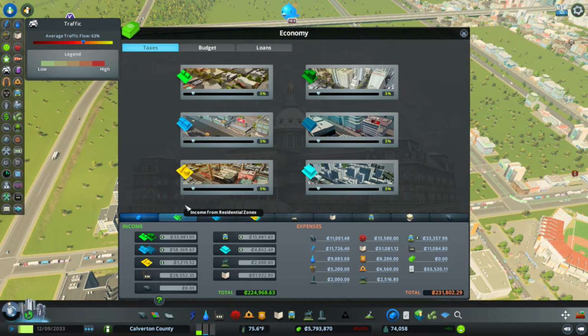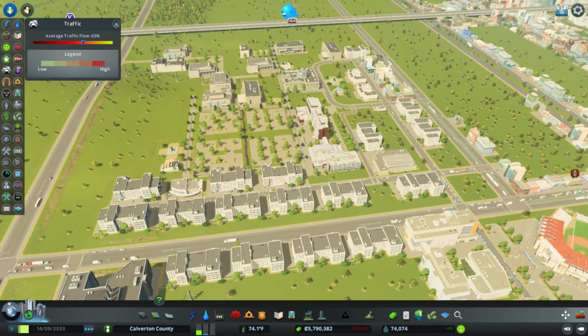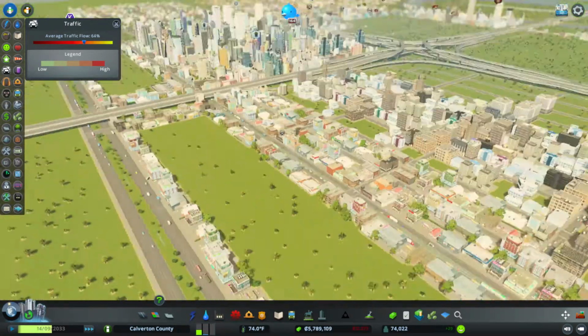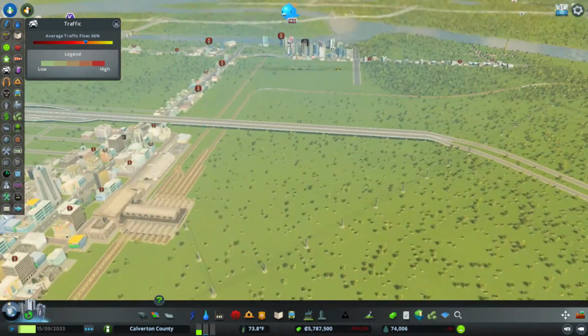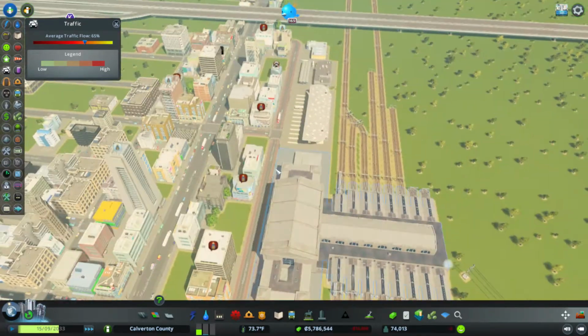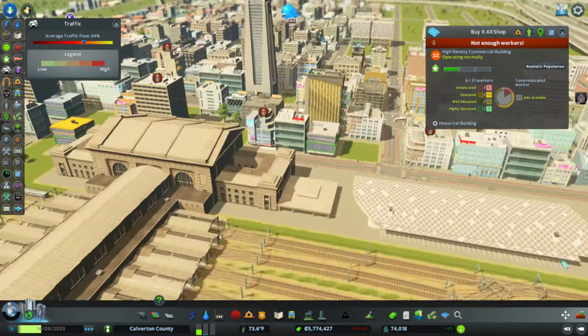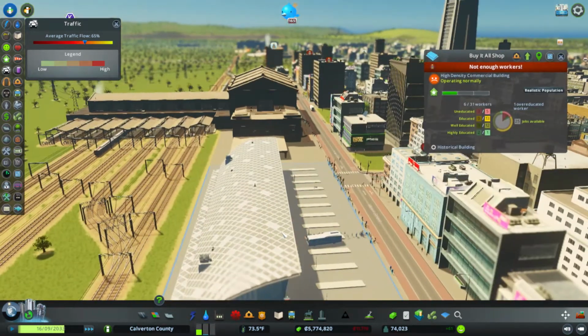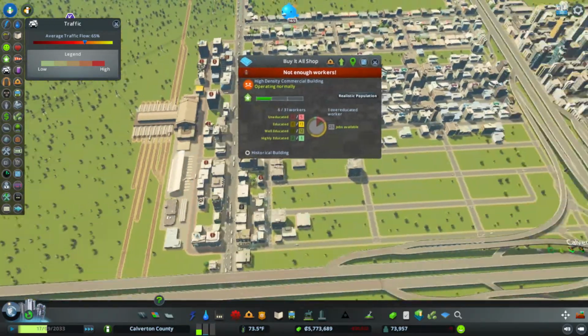Starting to hemorrhage a bit. Loans. Let's see, budget. I don't really even mess with the budget, if ever. Let's see. Still get people needing, the place is needing workers. It's like, geez, folks. I don't know what to tell you. We've been trying to recruit people to come live here.